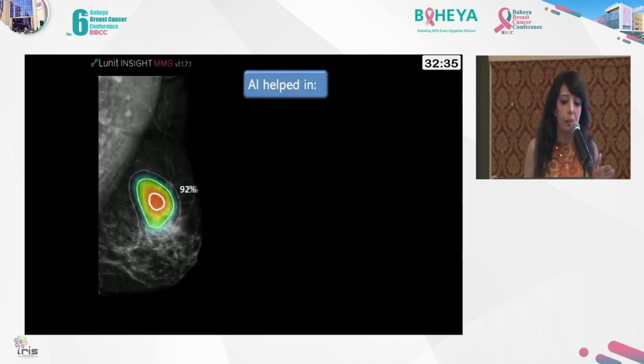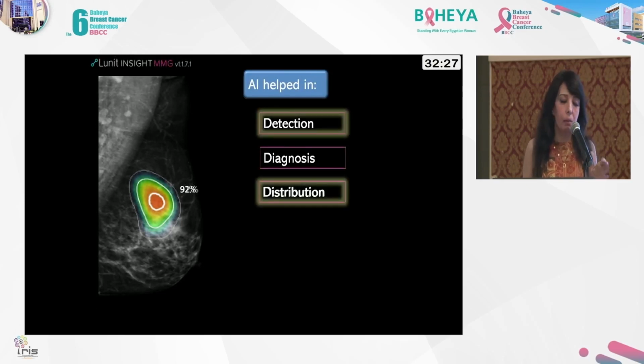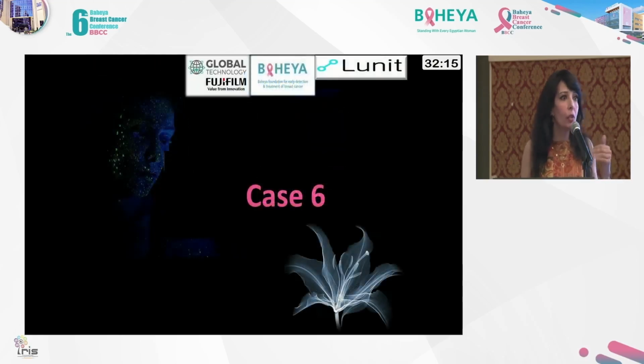In this case, the AI helped, yes, in the detection. But for the diagnosis, no, it wasn't. My diagnosis was the appropriate one. And for the distribution, yes. But at least I can do the follow-up for the case. Maybe this calcification changes in its appearance and distribution, and later on may develop some sort of carcinoma. So thanks to the AI, although it gave me the false diagnosis, at least it targeted my impression that I'm dealing with a calcification that should be considered later on.